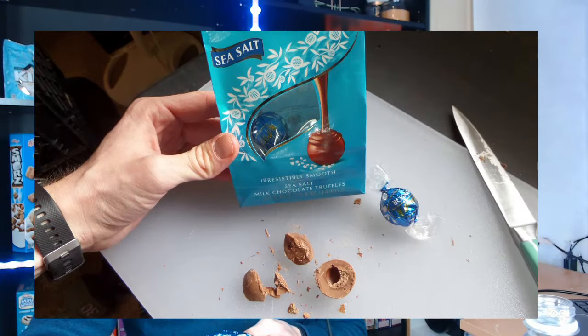Starting off with the sea salt. Very creamy, buttery. I don't get any salt. Almost an underlying caramel flavor. I wish the chocolate flavor was stronger, more up front. It's a very creamy milk chocolate, but it's very underwhelming. In my opinion, this tastes exactly like what you'd get from Dollar Tree. 64 out of 100. Disappointing.